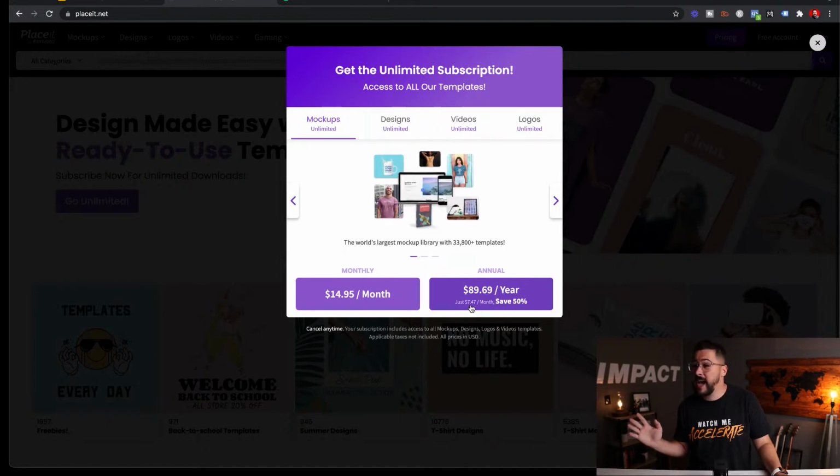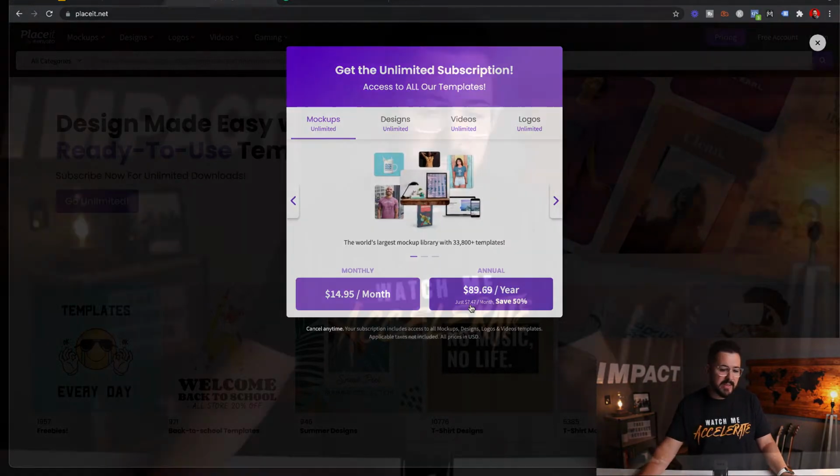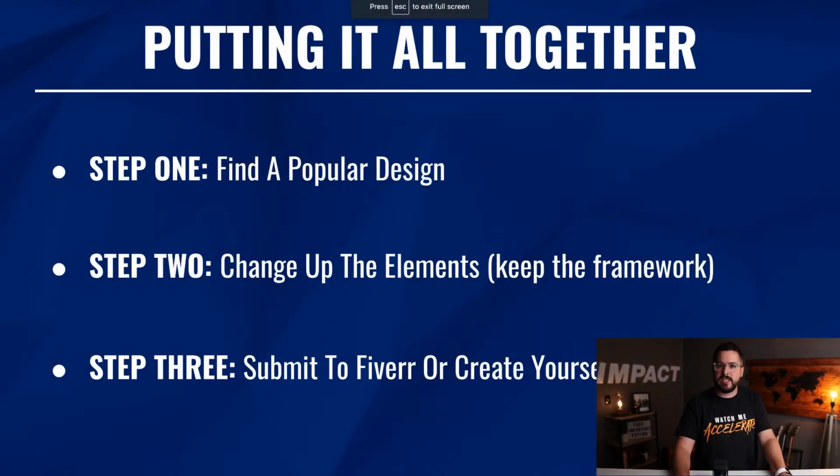There's no pressure to do that. You can always use Canva, Photopea, Inkscape, any of these other options that we've showed you today. And there are many other options out there. These are just some of my favorite options. So let's get back into the presentation and let's put it all together.